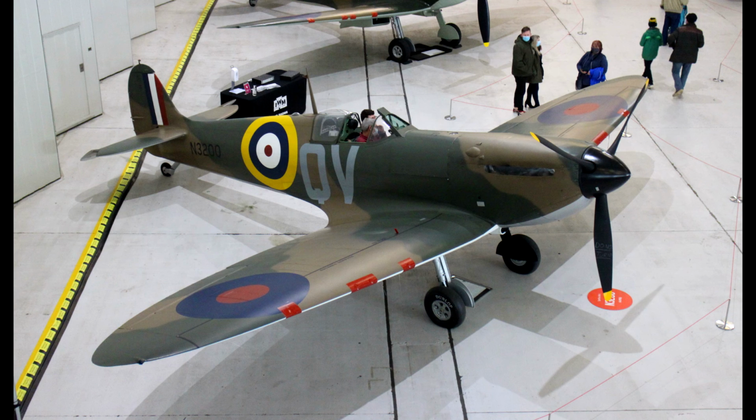This Mark I was flown by Squadron Leader Geoffrey Stephenson, commander of Duxford's 19 Squadron. During its first and only operation on the 26th of May 1940, whilst providing air cover to the evacuations, Stephenson was shot down by German fighters and forced to crash land on a beach near Calais. This Spitfire was recovered in 1986.